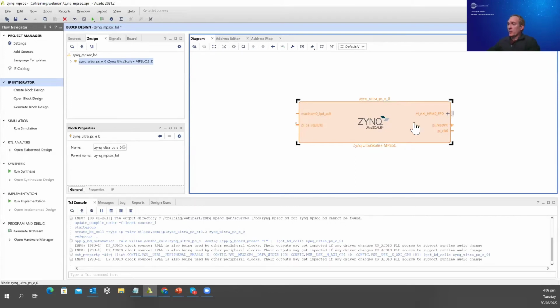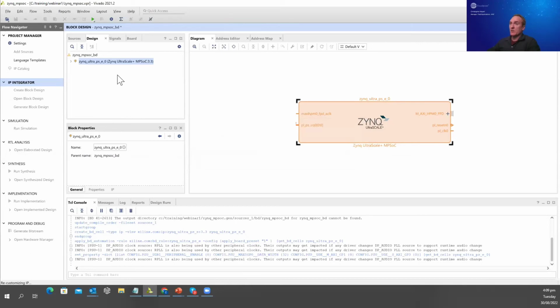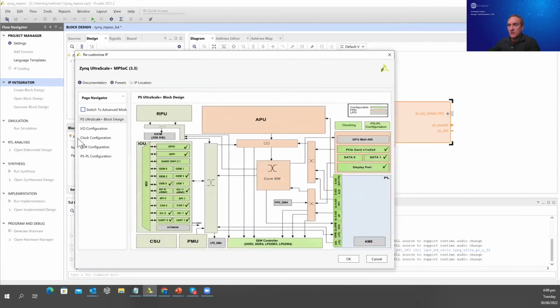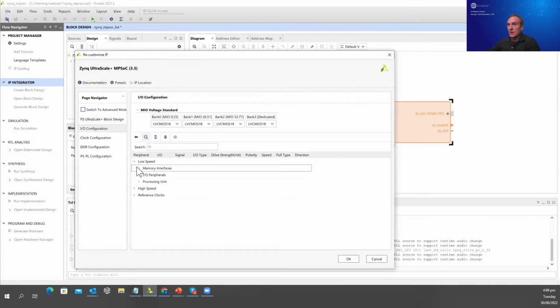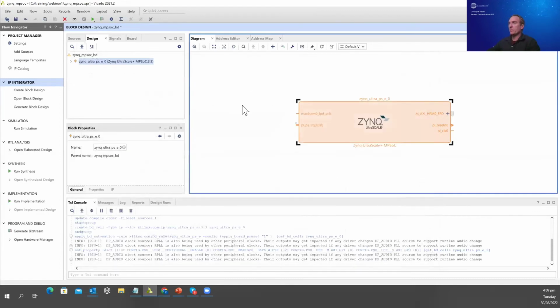So I'm actually pretty happy with the configuration, but let's double check in the IO configuration. There is SD card 1, which is enabled. I want to have this enabled because we will be booting Linux from this SD card during the last session. We have gigabit Ethernet enabled. We have UART enabled. So I'm pretty happy with that.